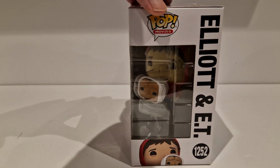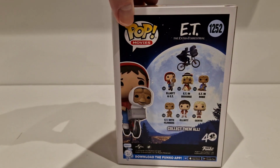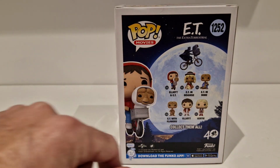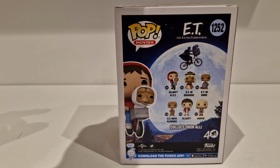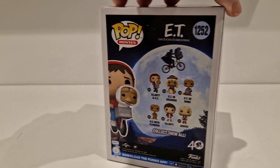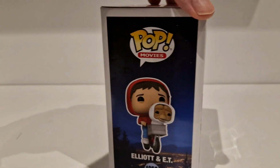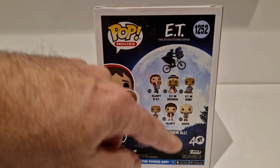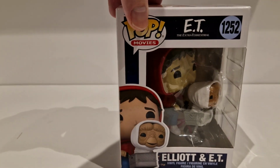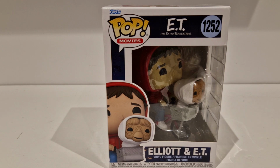She likes E.T. She also likes Pop figures. This is the one that she liked, so that's pretty cool. There he is, little dude there, and Elliot, and these are the rest of the figures that you can get in the line. I'm not too sure whether she's wanting to collect all of them. I think this is all part of the 40th anniversary of E.T. No, there doesn't say anything there on the side of the front. It's just got like 40 down there. But yeah, that's pretty cool. So again, this is my wife's. So that's the first item.